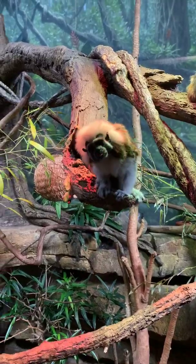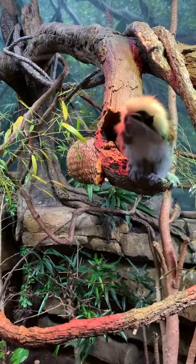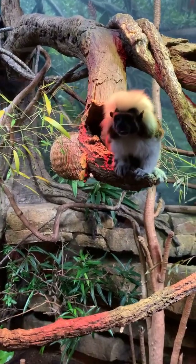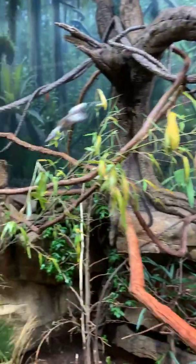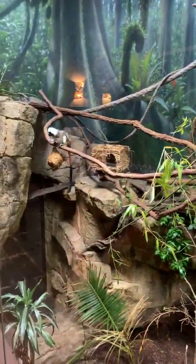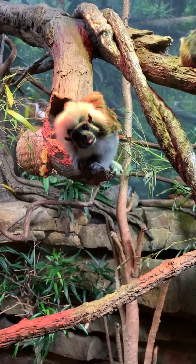So now we have light timers for them since we learned that they still do that. And we usually give them their whole exhibit overnight too and their nest box inside, so they have both spaces overnight. Oh, nice. That's awesome.